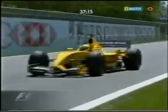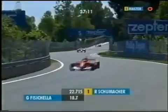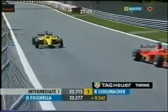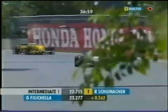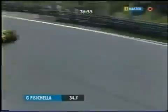So Giancarlo Fisichella on track now, and we heard about his confidence, about his great record here in the past. 4 times on the podium. Once when he's been driving for Jordan in the past, but 3 of them with Benetton. And this year back with Jordan, of course, and with some point-scoring results in the last few races, confident that he might be able to pull something else out of the bag.